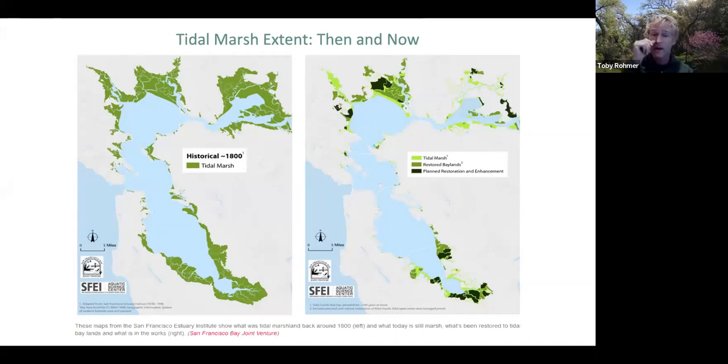So we lost about 85% of our wetlands in the estuary, all due to human development. A lot of lands were diked and filled for agriculture or for residential and commercial development, and a lot of them were levied off for commercial salt production. With all of this reduction, San Francisco Bay Estuary still contains the largest remaining expanse of tidal marsh on the western seaboard. This estuary is also the second largest in the entire country. So while they've been greatly reduced in scope, they're still extremely productive habitats.